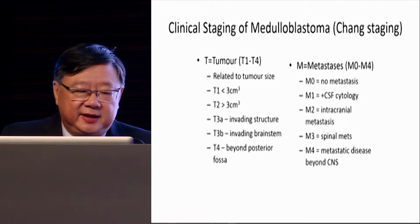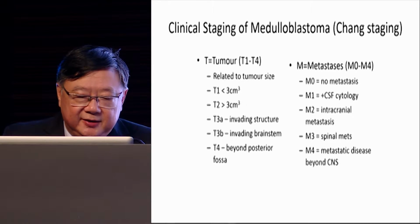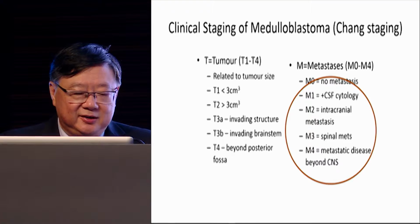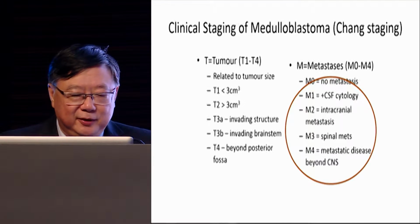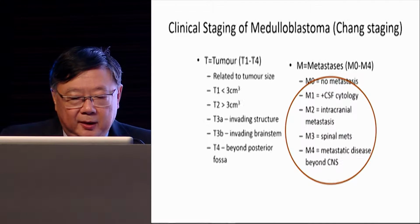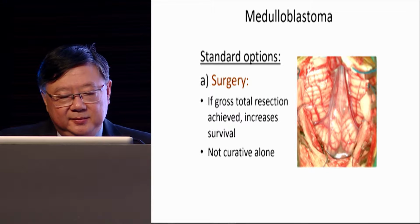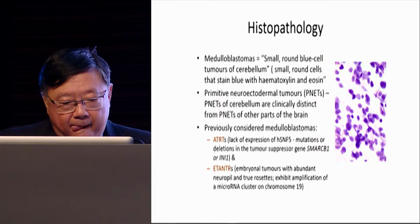There is a staging system for medulloblastoma called the Chang staging. The more important part of it is actually the metastatic part, because as far as surgery is concerned, whether it's more than 3 centimeter or less than 3 centimeter, if you remove it, basically the tumor stage becomes a tumor 1. So the standard options are surgery. Then you should consider gross total excision, because that increases survival, but surgery by itself is not curative.